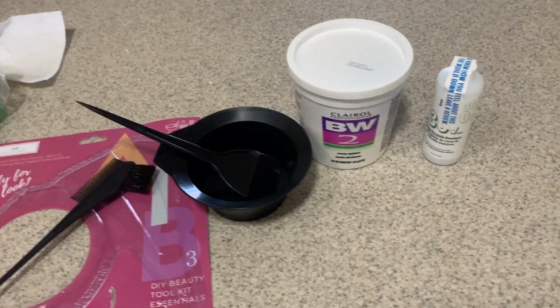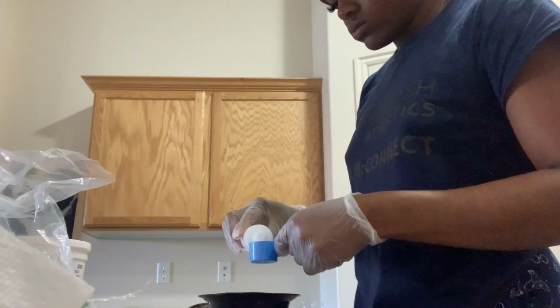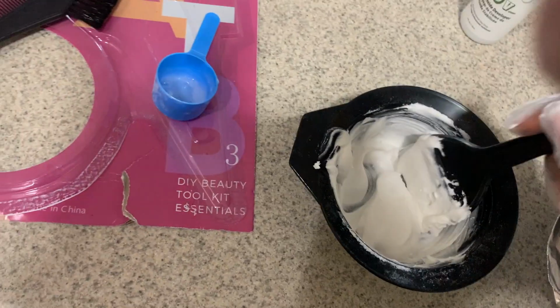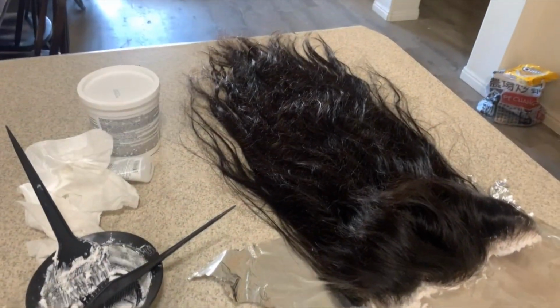Bleach the knots. I'm very nervous about this because I've never done this before. I mean, I don't want to mess it up. But like I said before, it's a really nice wig. So yeah, I currently have my utensils. So I've mixed it. Can't mix it with my hands, but this is how thick it is. This is just not my job. I don't even know how I'm supposed to be checking this, if it's right.